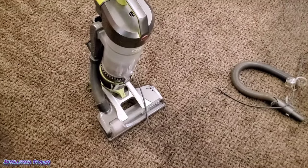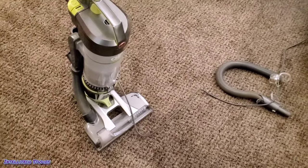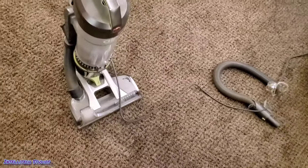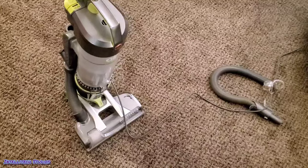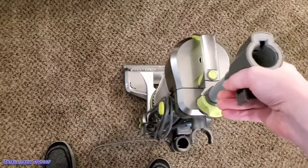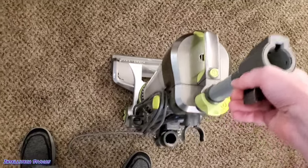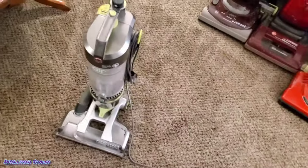If I can source a brush roll motor and get then service this motor back into decent condition, then maybe I'll buy a hose for it and then it'd be okay with this new set of filters. But I have my doubts. So I'm not against fixing this. It's possible that I could fix this, but I don't expect to. I expect that it will more than likely end up being a bit too far gone. But who knows? Maybe I'm wrong.